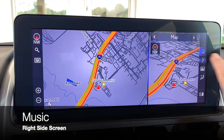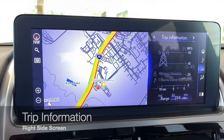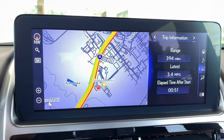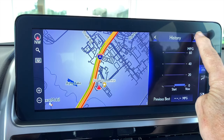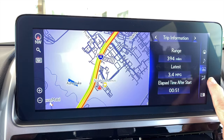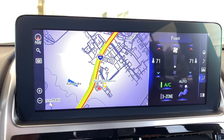The next item is a music summary screen, trip information, trip history, and trip information overview. Keep in mind this information is also on your multi-information display that we saw before, but a lot of people like this layout. And then the right side screen for climate control.